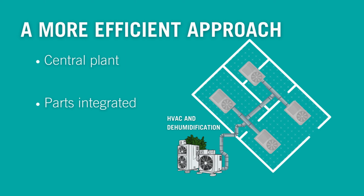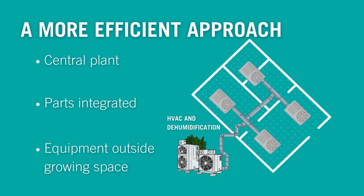As a more robust system, it provides greater precision in temperature and humidity control across several growing rooms. Since its parts are integrated, the risk of competing equipment operation is eliminated, and there are also fewer parts to maintain. Systems intentionally designed for indoor cultivation also allow for all mechanical equipment to be outside of the spaces where plants reside, which provides the added benefit of biosecurity, risk reduction, and ease of maintenance.